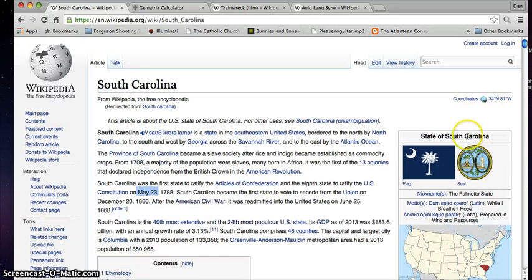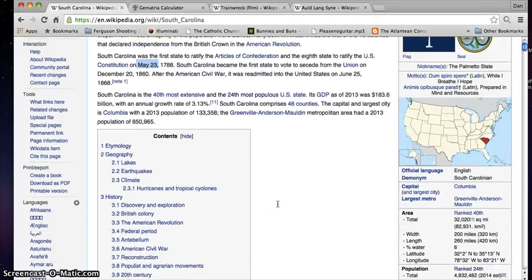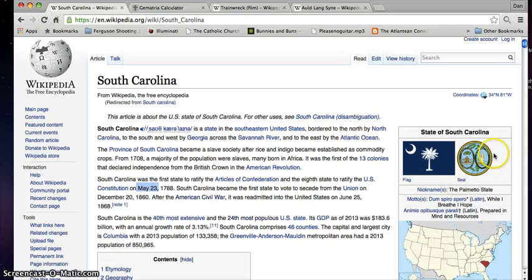look at the coordinates of South Carolina. 34 degrees north, 81 degrees west. It was the first state to secede from the Union as well. And it was also the first where the Civil War started.